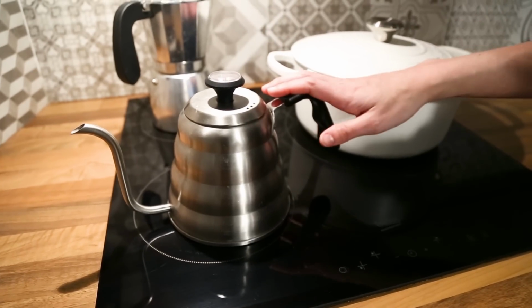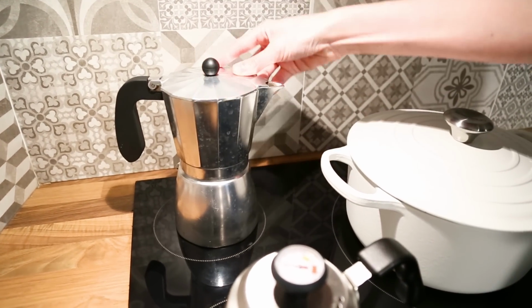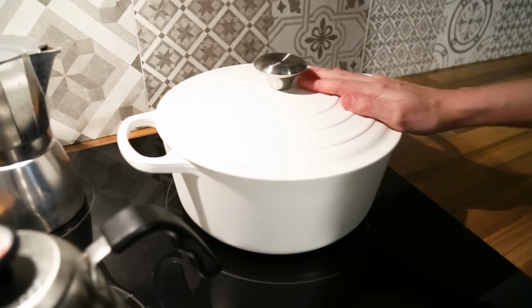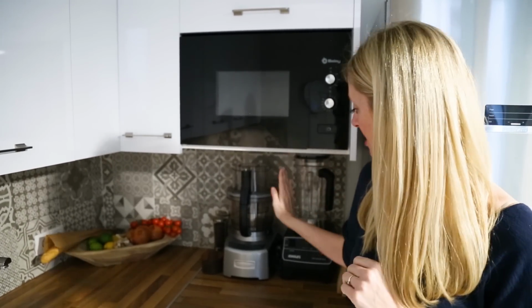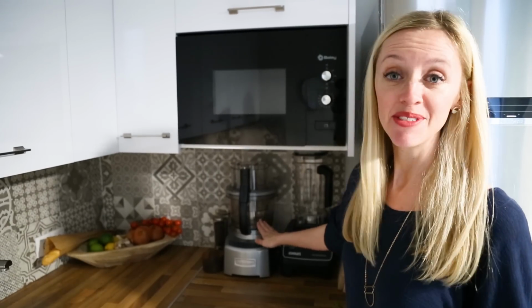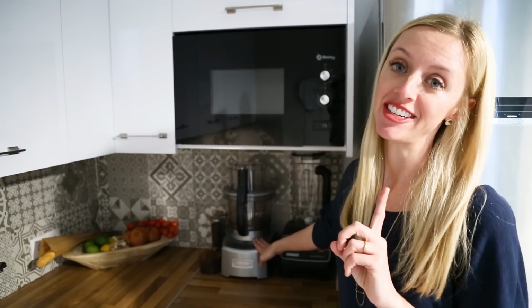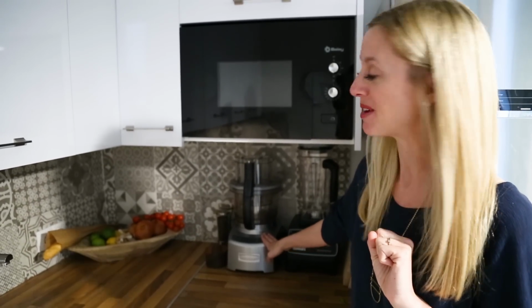We also have our kettle and our coffee maker. Barclay uses this every morning to make us coffee. And my baby, Le Creuset, my favorite. Also, after living here for 4 months, we finally got some kitchen appliances. I got a new blender and a Cuisinart food processor, which we call our salsa maker because salsa is very difficult to find here in Spain. So very happy to have this guy to make our own.